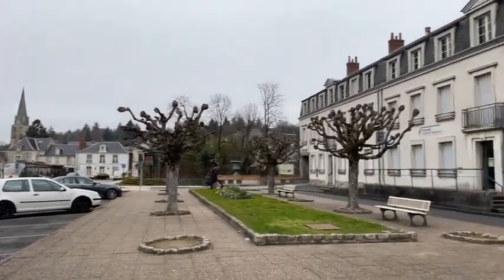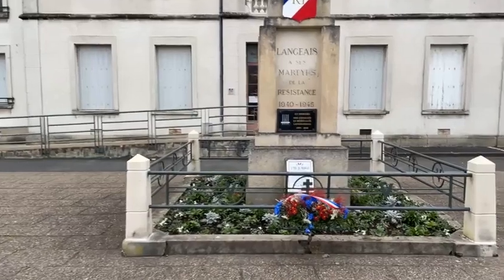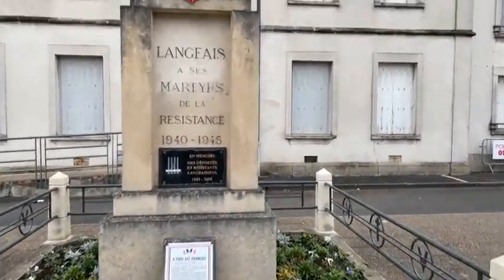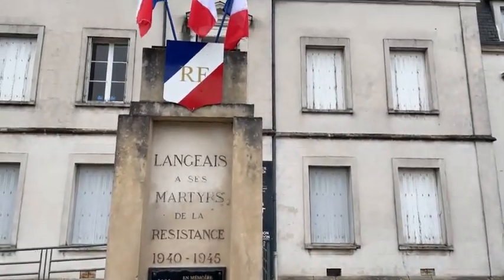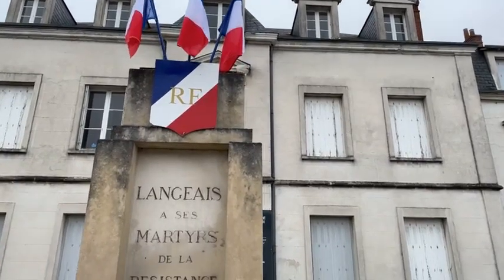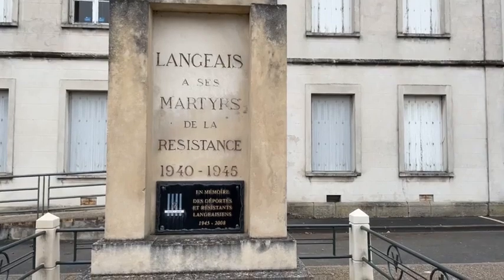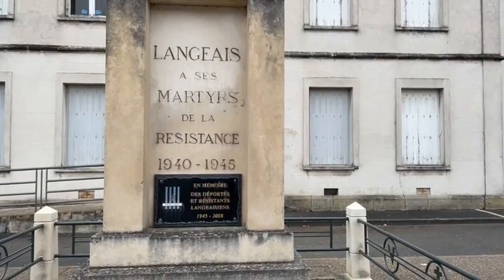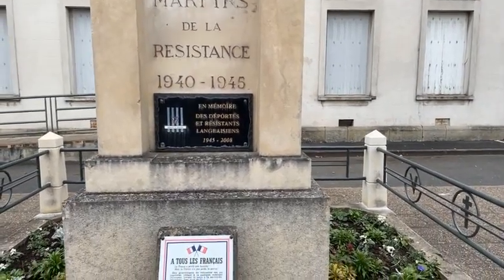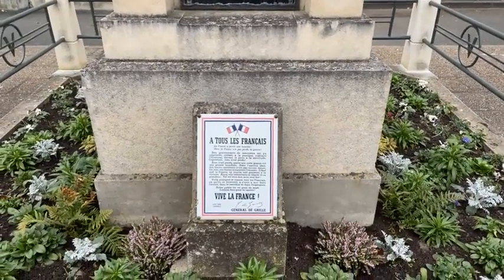I love it. And of course, you have your monument aux morts, your memorial to those who gave their lives. RF for République Française, French Republic, with the tricolore, the French flag. And they are honoring here those who suffered, who were members of the French Resistance between 1940 and 1945, and those who were deported as well. And below that is one of the most famous documents in French life and in French history.